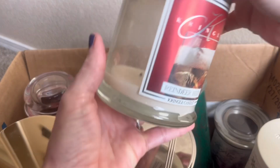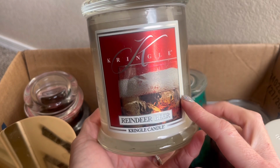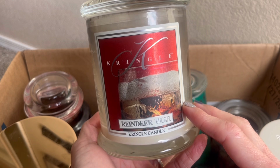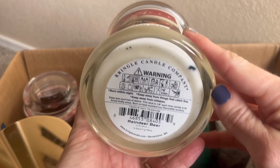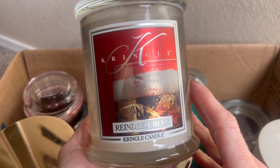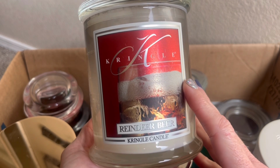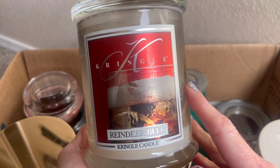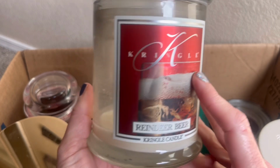With that Grandma's Gingerbread, the fragrance that I burned with it was this Reindeer Beer. Now, if you saw last month's empties, you will see that I burned one of these in the 3-wick format. The fragrance notes aren't listed here, but this basically smells like a root beer candle. It smells like A&W root beer. If you liked HOMEWORX's root beer float, which I personally didn't like, if you caught my worst candles of 2023, then you would know that. But this candle is very authentic root beer to me.